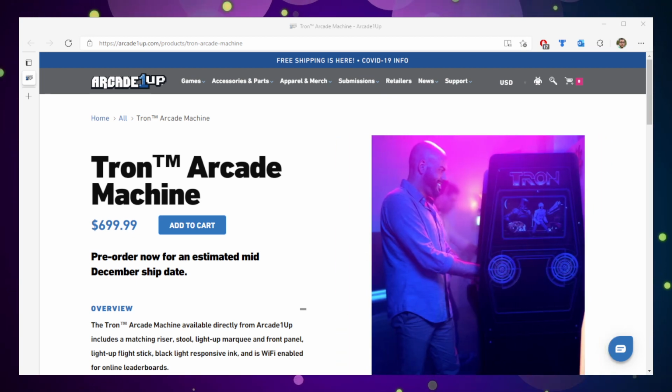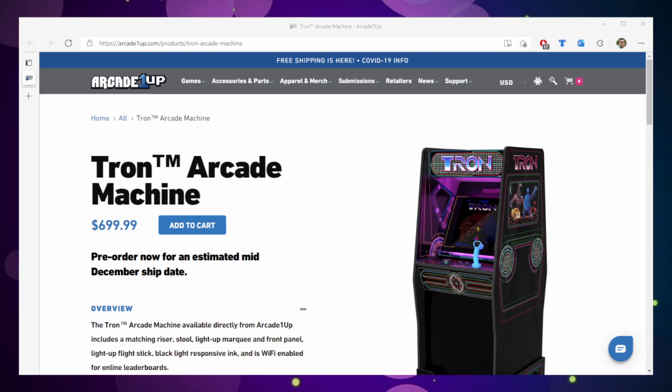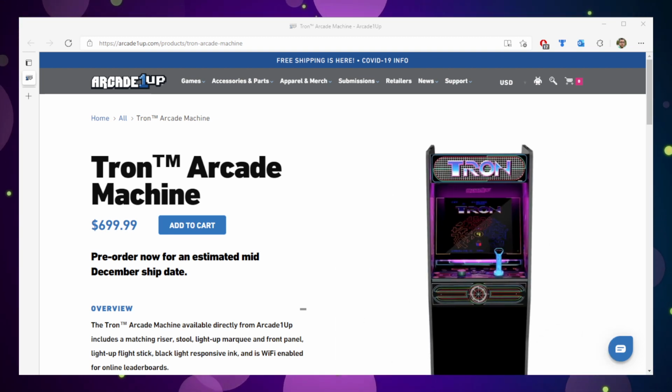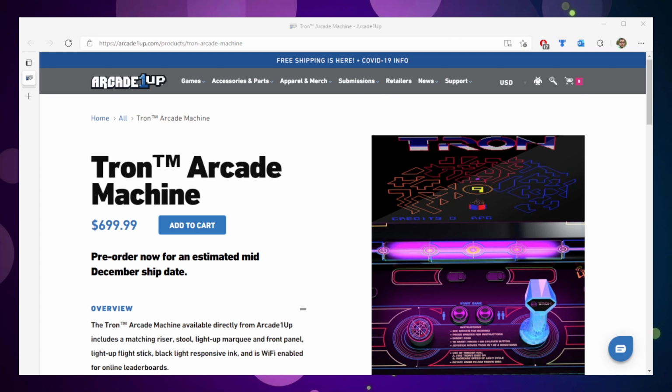However, I feel like we have gotten to this point now where Arcade 1-Up is just out there. I don't know who this is for. The true enthusiasts, people like, I don't want to say myself because I'm never going to buy a $5,000 arcade cabinet, but people like me who really like Tron probably want the authentic thing.